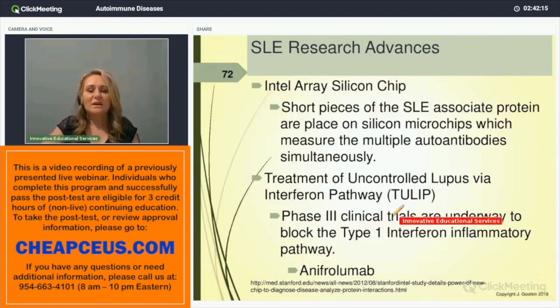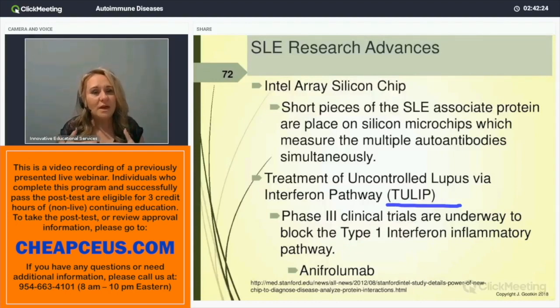And then the AstraZeneca company has the TULIP program. So it's the treatment of uncontrolled lupus via the interferon pathway. So the interferon pathway is going to, if it becomes activated, increase the disease symptoms.